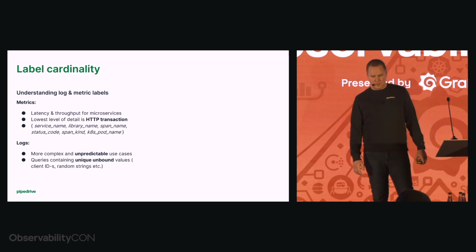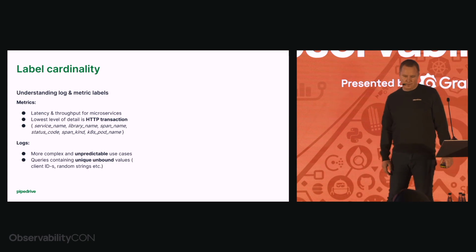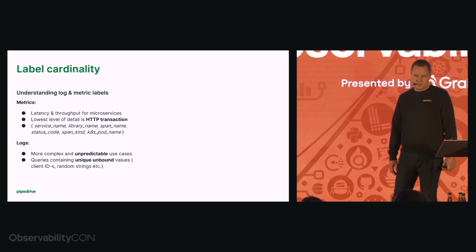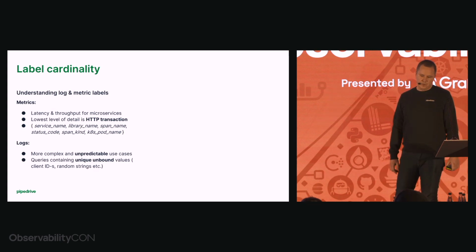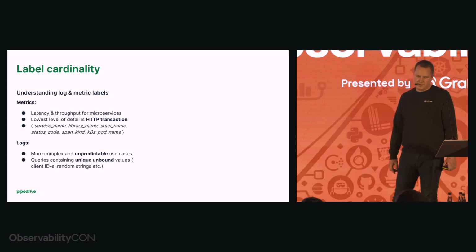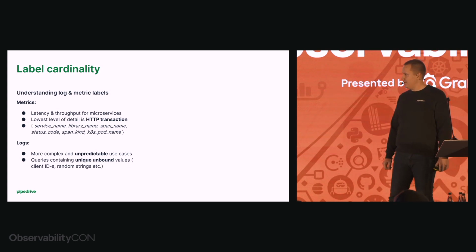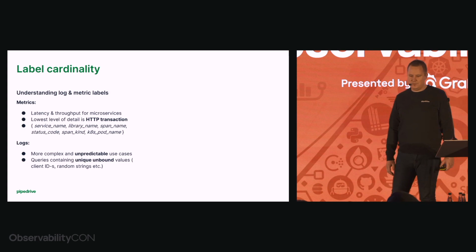Label cardinality, so understanding log and metric labels, and it really all came down to balancing resources and observing query times and, of course, our user feedback. We needed to decide where we use metrics and where we use logs for querying. The lowest level that we have decided to create metrics is one single HTTP transaction throughput and transaction latency. If we need anything more detailed than that, we should already turn to logs for more complex querying.